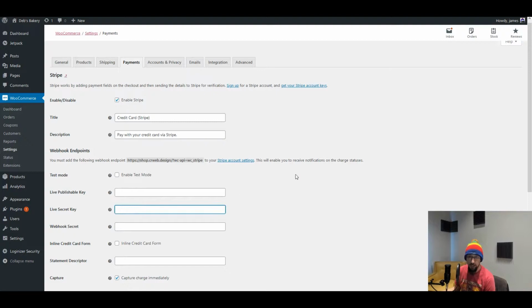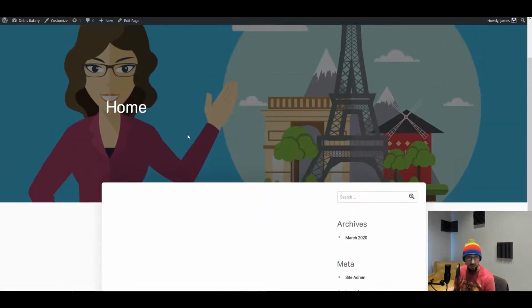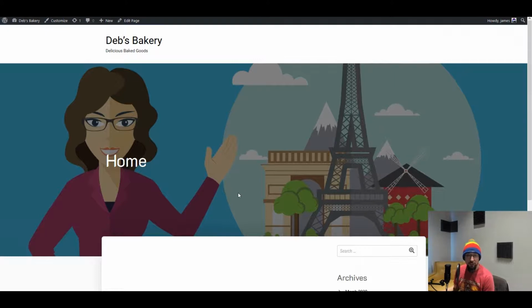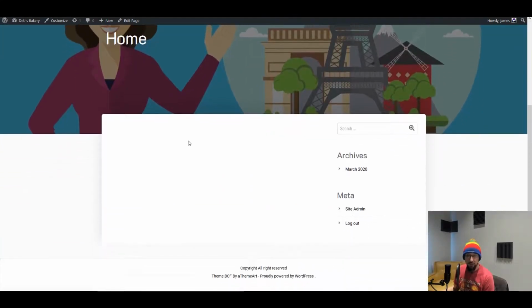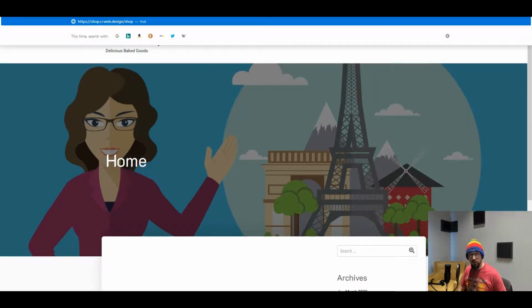So once you've done that, this website would technically be ready to go. Now you still have a little bit of work to do on the look. For instance, if I come here, I don't see any products yet, right? So one thing you might want to do when you install WooCommerce, it automatically adds a page called Shop.